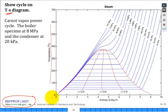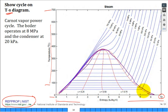So what do we have? Temperature going from 0, 100, all the way to 700 degrees C. We have entropy, the same type of units, all the way out to 10. It's a linear plot. Look at the dome. It's surprising how symmetric that dome is. This is real data, not sketches like I do here in the class. This is real data plotted.